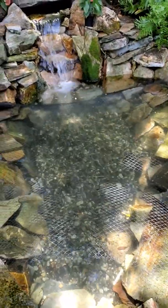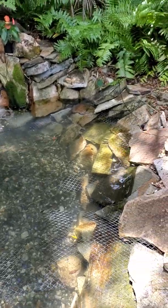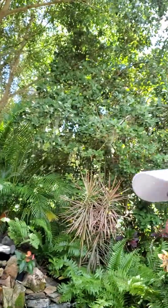Got the pond all cleaned out, skimmer's all reset, autofill is all reset. We've got the net over the pond here, so it'll keep out some of the leaves. And that's it. Everything looks great. The customer is very happy.